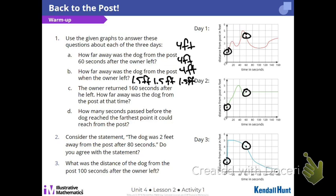C. Return 160 seconds after you left. How far was the dog away? Heidi? For day 1, it's about 3.7 feet. Right. Okay, so day 1, you go to say 3.7. For day 2, it's like 4 feet. For day 3, it's like 0.5 feet. Got it. Everybody see where I pointed that out next to the graph? Okay. So that was C. I'll put C next to the graph.